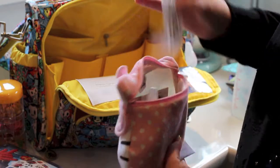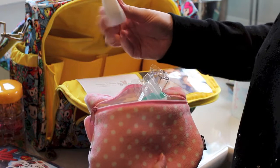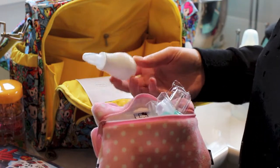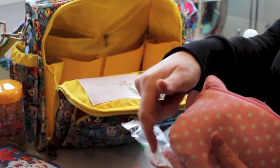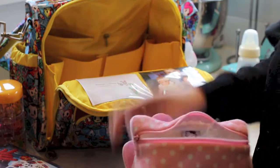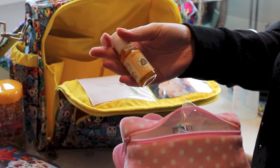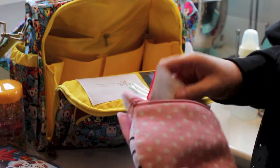And Q-tips, a thermometer, some nasal suction thing. That's always fun to do on the baby because they get as much satisfaction as you do. Toothbrush, this is really cool. You put your finger in it and you can just brush their little teeth, but Nickel doesn't have any of those yet. Oh, of course, Hello Kitty Band-Aids. It's really important to have. Oh, and some baby oil. Burt's Bees is the best. Okay, so there you go, that's that pocket.